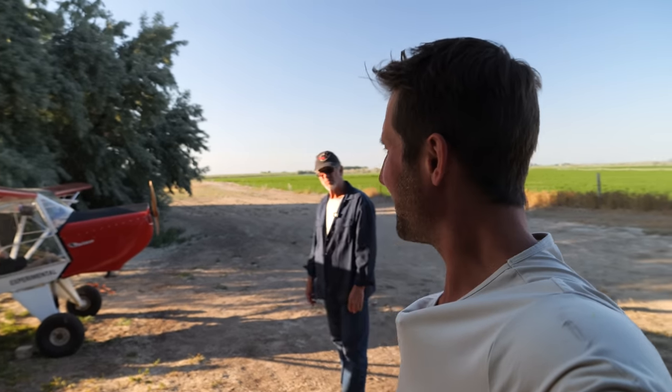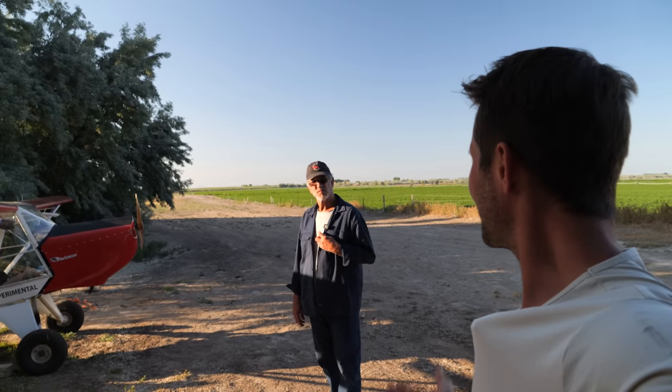Tony's going to go up. I'm going to film him do a couple takeoff and landings. I'm going to pull my drone out and get some cool shots. And then when he lands, I'm going to jump in and go for a flight. I'm actually really excited about that. I think we've got a good hour of daylight. Yeah, we're looking good.